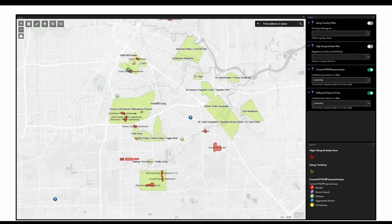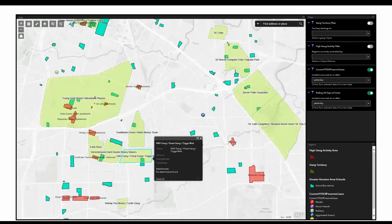But because they were analysts, we were also able to leverage other web layers that we had, like the schools or the apartments, and even crime information, so that they could get a bigger picture on what was driving these gang turfs. The huge benefit to this solution was that the data that they created, this information that would normally be held either in their head or on their desk on pen and paper, was now able to be shared with officers throughout the department.